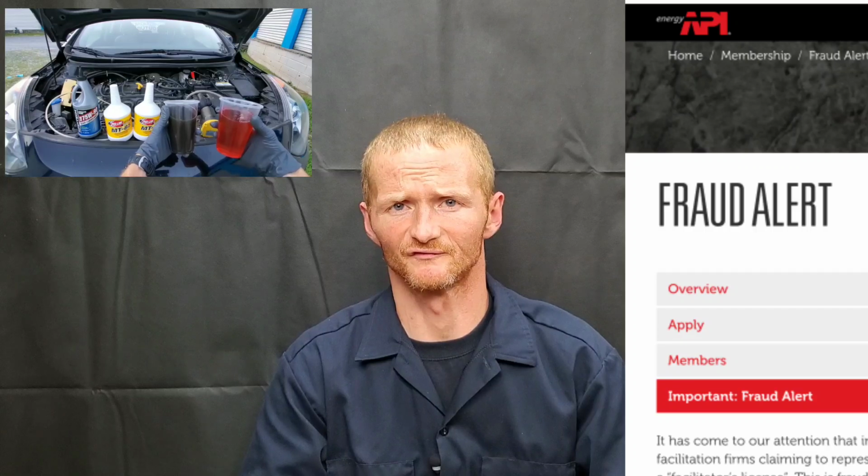Please stop using the wrong transmission fluid. If you're not the one servicing your vehicle, well, I really hope that you trust the person that is, because it's been found out that most people are using the wrong transmission oils, whether that's an automatic transmission, manual transmission, an automatic with a conventional type transmission, a dual clutch, CVT transmission.